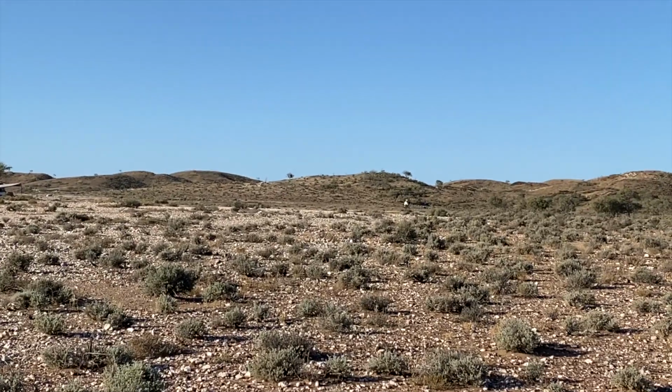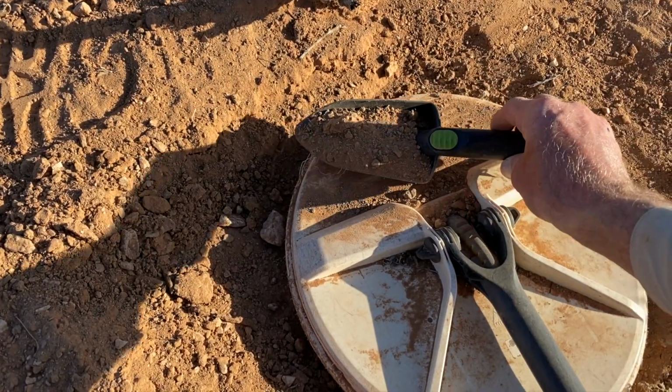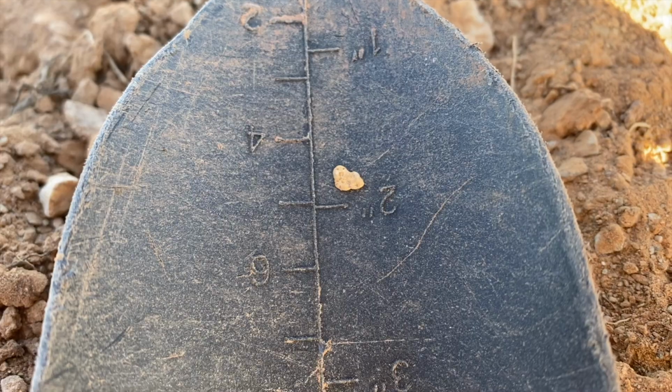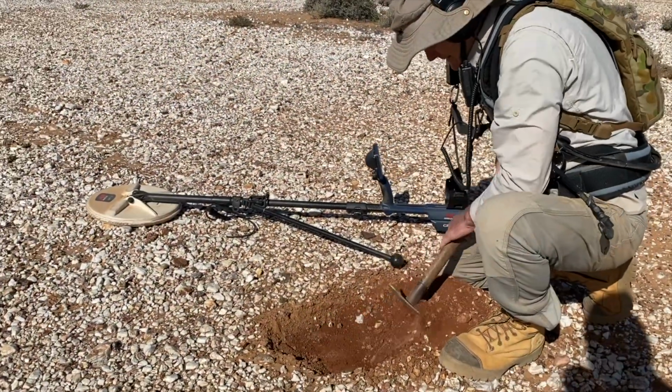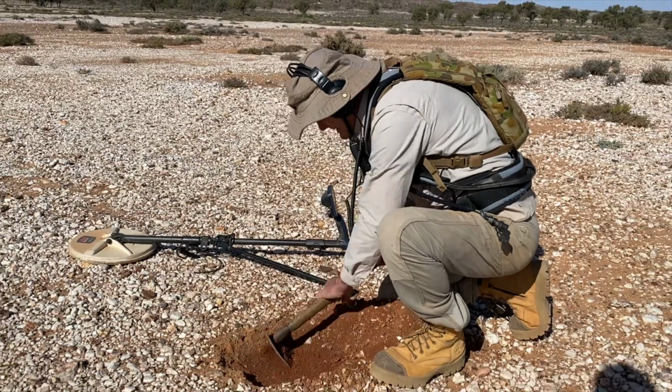Well, another target down here, poor old Eliza. She's right up there somewhere. I'm not going to call her down for this one. I'll just dig it out and show you. Just another little tiny flat piece. Look how soft this ground is. So the gold sits in it.